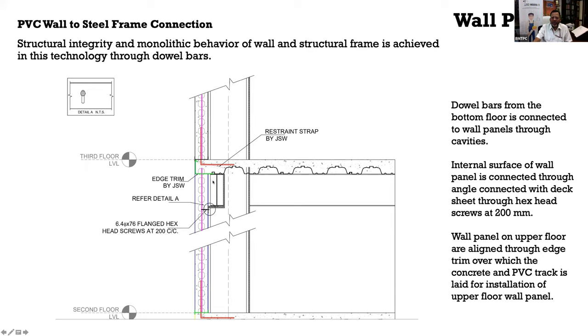You can see a double wire which comes from the bottom floor and goes into this PVC wall through the cavities, into this wall form. Similarly, the internal surface of this double wall is connected through an angle. This angle is connected with this wall. So from this floor, the PVC wall form is connected through this double wire, and at the roof level of this floor, you put an angle in the deck sheet, and then through a hex, with this nut and screw system, you connect this angle with the panel.